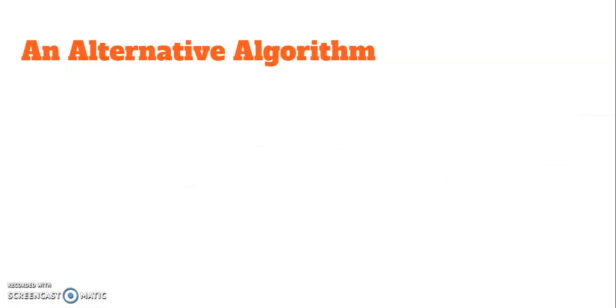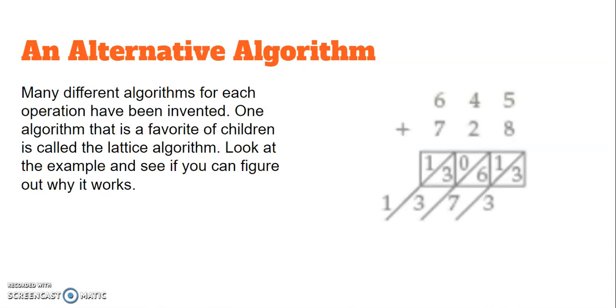We also have an alternative algorithm. Some of you are familiar with this. It's called the lattice algorithm. If we look at this, we have our two addends, 645 plus 728. And what we do is we create a lattice board. So we have a rectangle that is bisected diagonally. 5 plus 8, our 1s go in the bottom section of this rectangle. Our 10s are in the top. 4 10s plus 2 10s, again 6 10s. So our 10s are in the same diagonal as our 10s from our first place values being added.